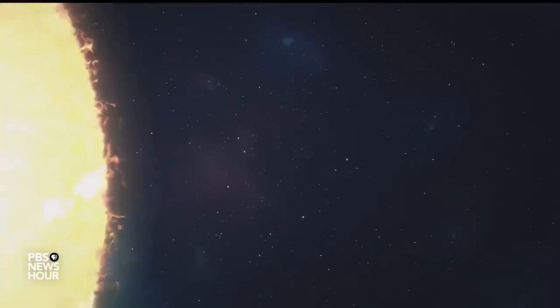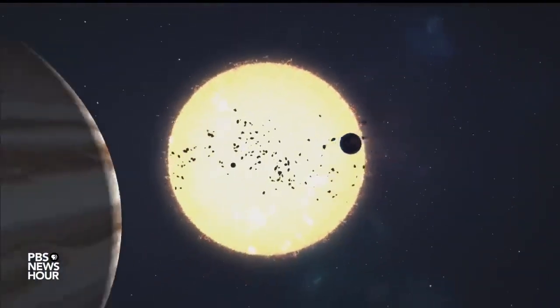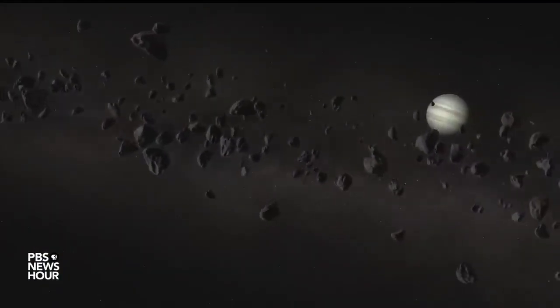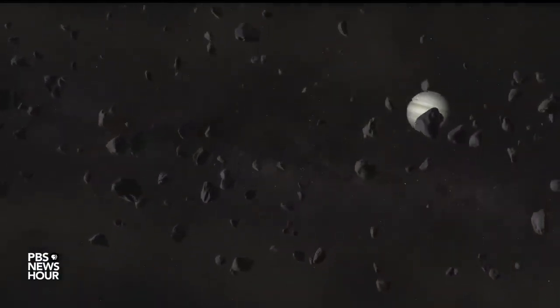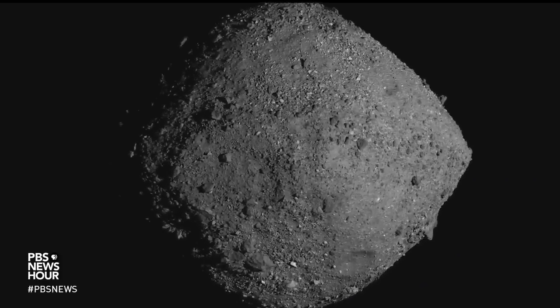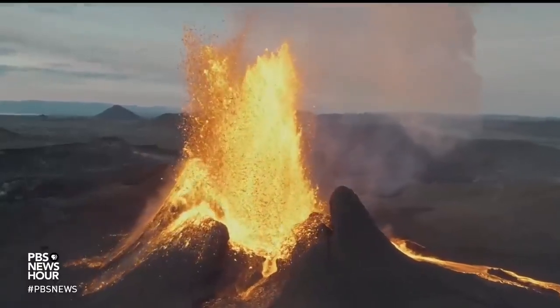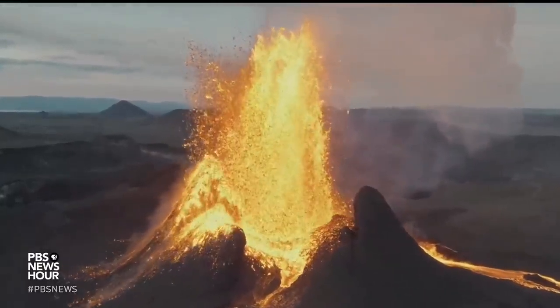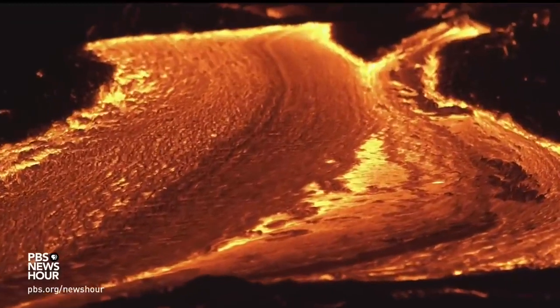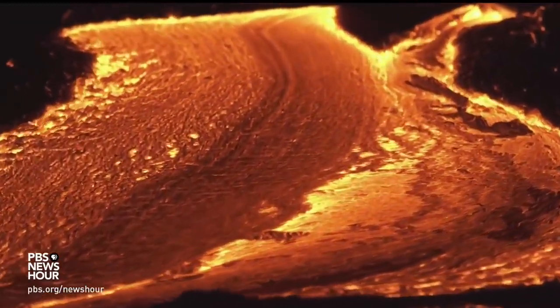Asteroids are rocks left over from the formation of the solar system 4.5 billion years ago, orbiting in the deep freeze of space ever since. Anything mixed in, like water or organic chemicals, likely remains pristine. Earth, on the other hand, is a geologically active place. In its early days, it was made up almost entirely of magma, not a cushy berth for life.